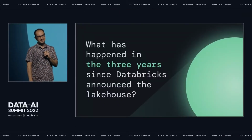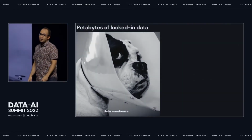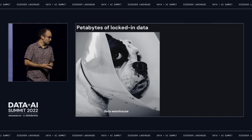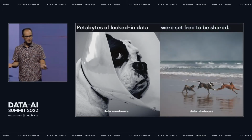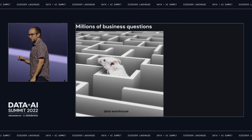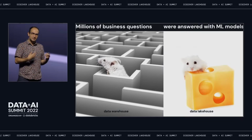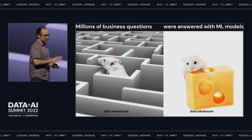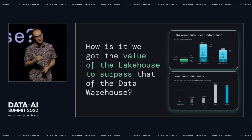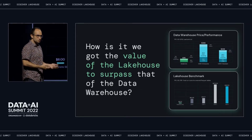What has happened in the 3 years since Databricks announced the Lakehouse? Petabytes of locked-in data all alone in the data warehouse were set free to be shared and interacted with in the Lakehouse. Millions of business questions hopelessly unanswered in the data warehouse were brought to the Lakehouse, where machine learning models found the answers. So, it should be no surprise to anyone here that the Lakehouse is great for open access to data and sharing, and of course, integrating predictive analytics.